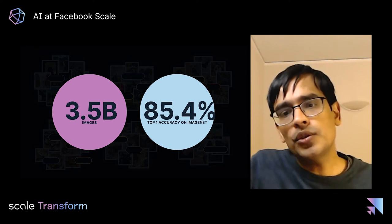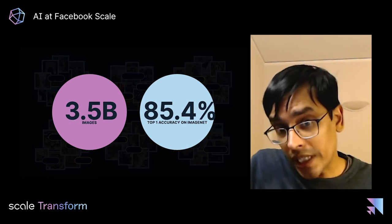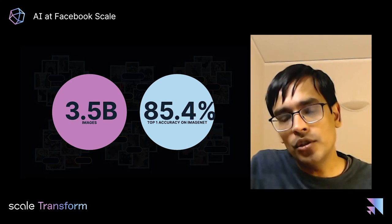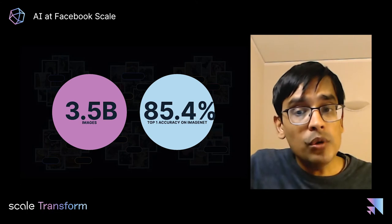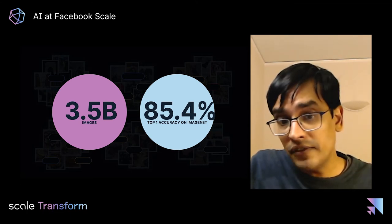So this was a case where we had large-scale data, and we needed new techniques to make that data useful for training. Now I will share another example where it wasn't even obvious that the training data even existed.